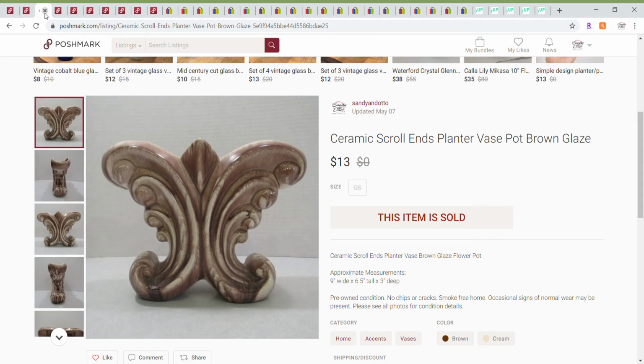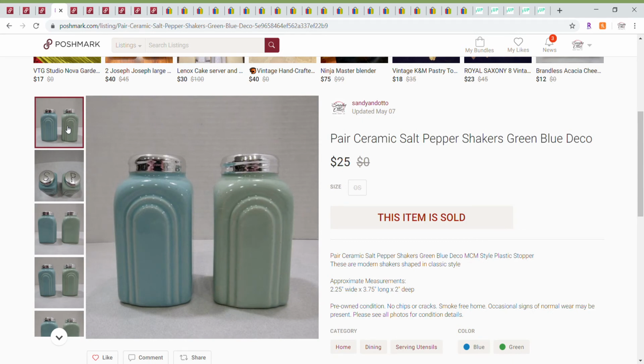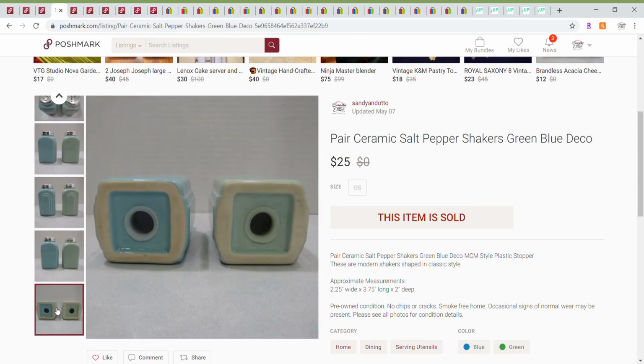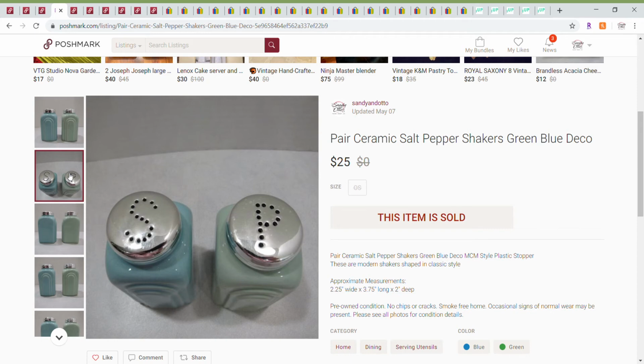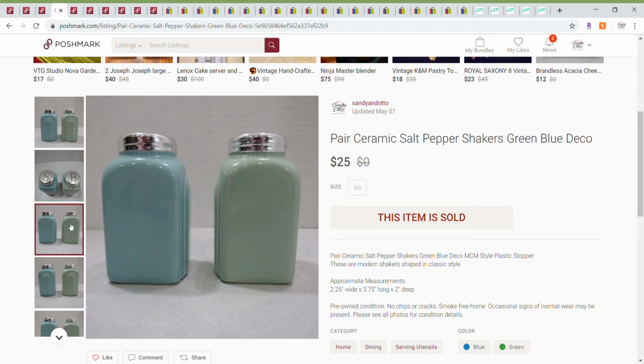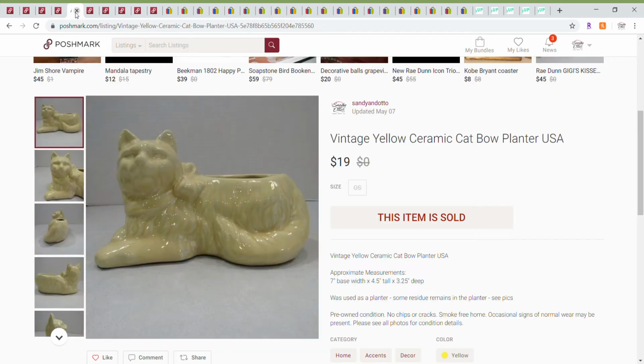Next up is a bundle. This was a brown and cream glazed planter or vase, and that went with this pair of salt and pepper shakers. Very nice mid-century modern, kind of Art Deco feel to these, although they were modern because they did have plastic stoppers on them. They had that feel of the past decades, and the tops look like they screw on, but they didn't. It was just a really nice look to them. I was really glad when somebody paired all of these together because they have that mid-century modern feel.